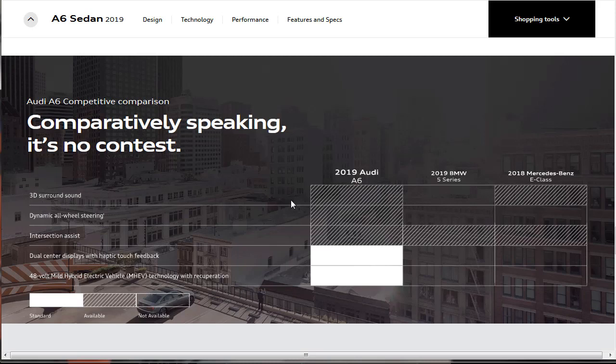So it says that the 3D surround sound, you can't get that in the BMW, but it is available in the Mercedes. Dynamic all-wheel steering. Only the Audi offers that, and it's an available feature. Intersection assist, every sedan offers that. And then dual center displays with haptic touch feedback. Of course, nobody else offers that. That's unique to you. The 48-volt mild hybrid electric engine. Of course, no BMW and Mercedes don't offer that. That's unique to you. So while they did this comparative comparison, it's a little goofy, honestly. But yeah, all right. So we've learned everything we need to learn about this car. Let's actually go do the build and price.